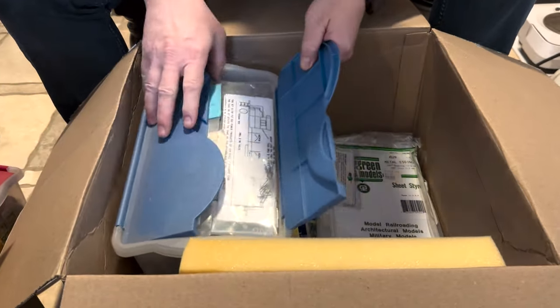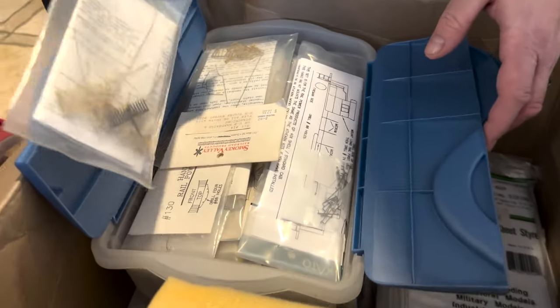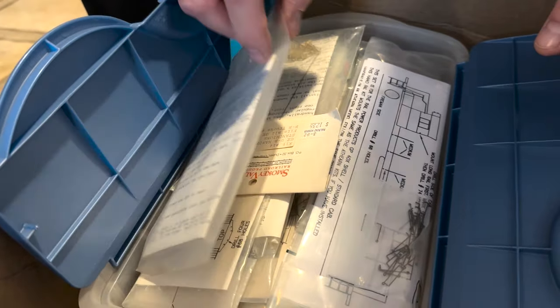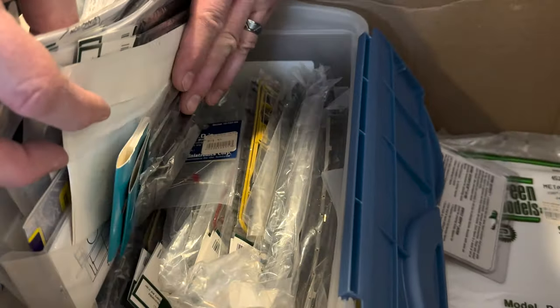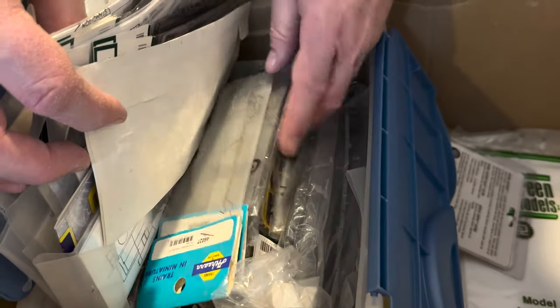And then, what is this? More handrail kits? You can't even get these anymore. That's really cool. This is amazing. Lots of detail parts. Handrail sets. Looks like a lot of handrails. Wow. What's in here? Yeah, lots of handrails. Wow. That is really cool.